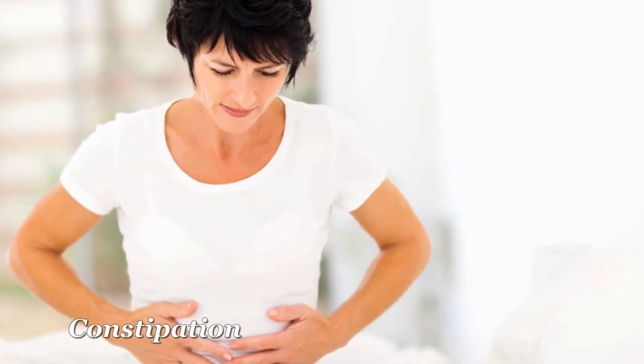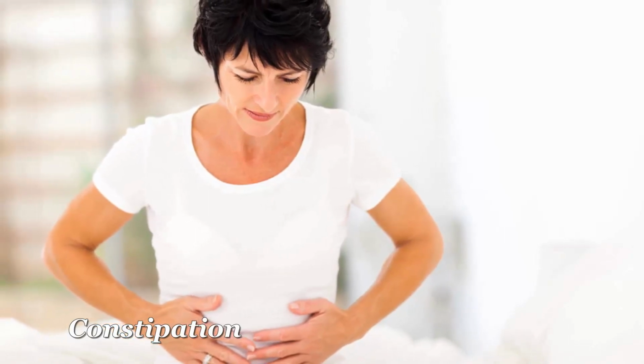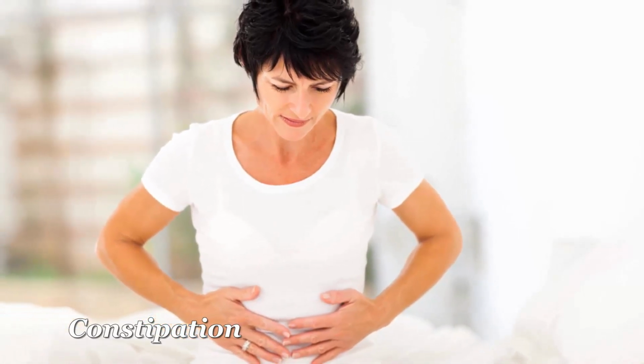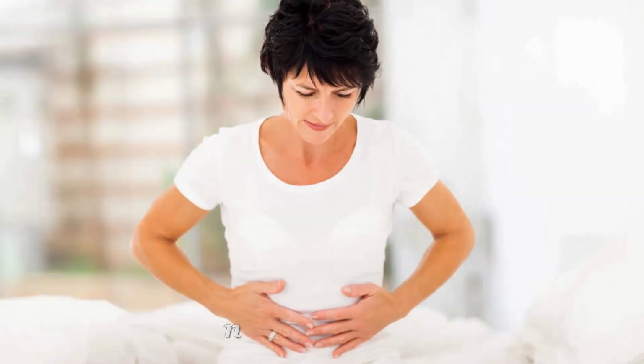Constipation. Do you eat well and take no medications, yet have been constipated for over 3 weeks? You may have irritable bowel syndrome. At the same time, constipation is also seen in people with liver cancer. So, don't wait to see your doctor.